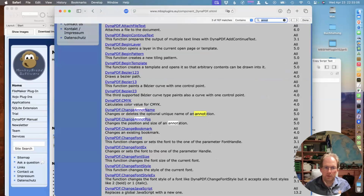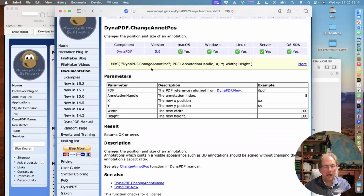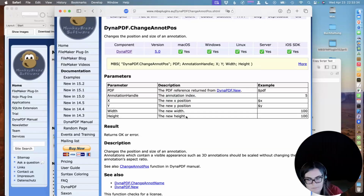No, to change annotation pose. Oh, yeah. So, change annotation position. Well, not sure why. Never sure how the names happen sometimes, but this is the original function name, and it takes the annotation index, and new coordinates and new width and height. So you can change the button after you created it, or you pass the coordinates when you create it.